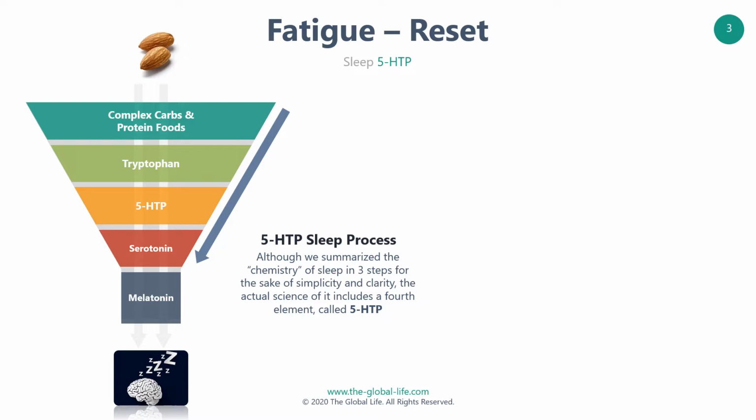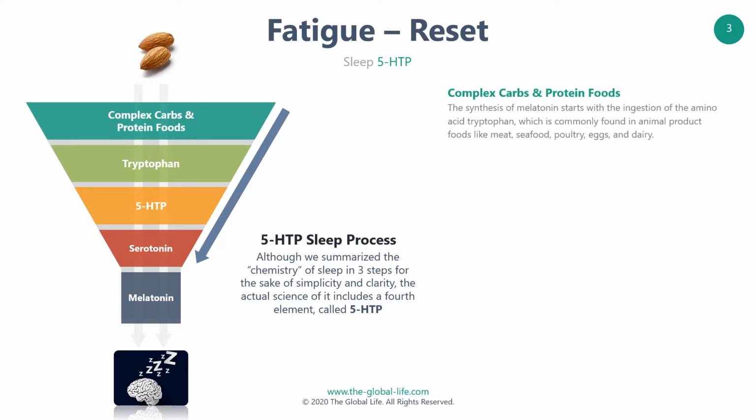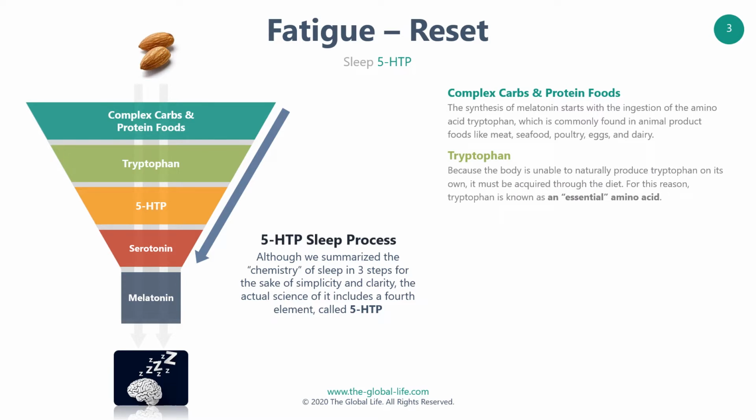Although we can summarize the chemistry of sleep in three steps as previously outlined for the sake of simplicity and clarity, the actual science of it includes a fourth element called 5-HTP. Sleep starts with food, funnily enough. The synthesis of melatonin starts with the ingestion of the amino acid tryptophan, which is commonly found in animal products, food like meat, seafood, poultry, eggs, and dairy. We can all remember a food coma after this delicious Thanksgiving turkey dinner, for example. Because the body isn't able to naturally produce tryptophan on its own, it must be acquired through the diet. For this reason, tryptophan is also known as an essential amino acid.